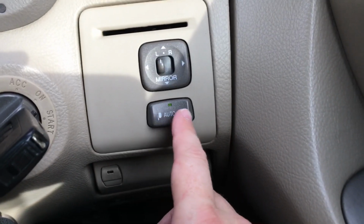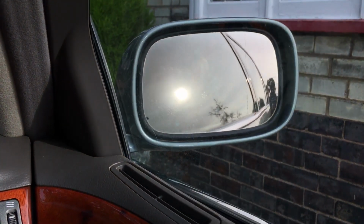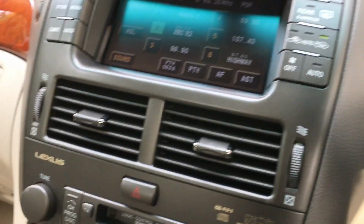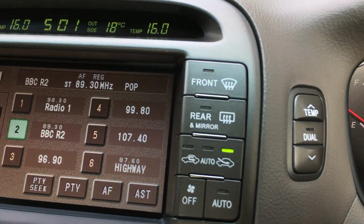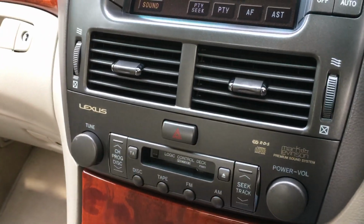Mirrors are automatic folding. You can have it on auto, you can do it manually. There you go. And they're all adjustable and heated. They all work. But I can show you off here. So you've got rear heated windscreen and mirror, and then your front blower as well on there. Yeah, so everything works. Now let's go to the back.